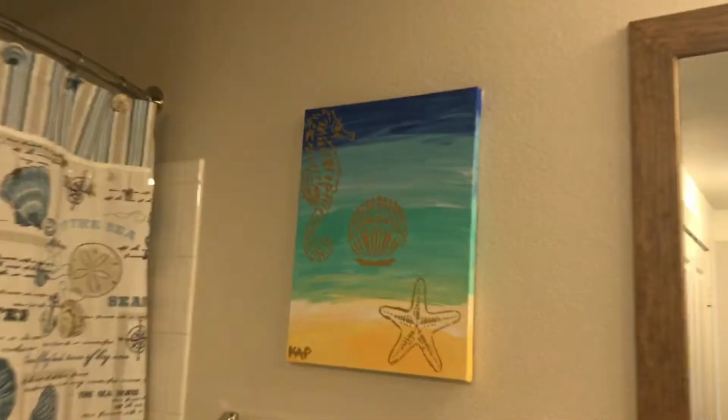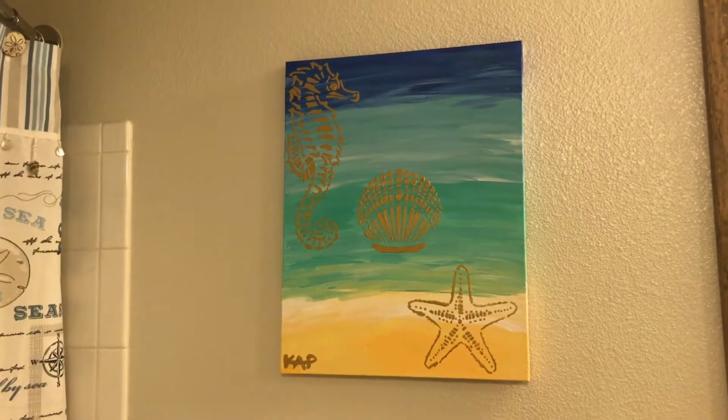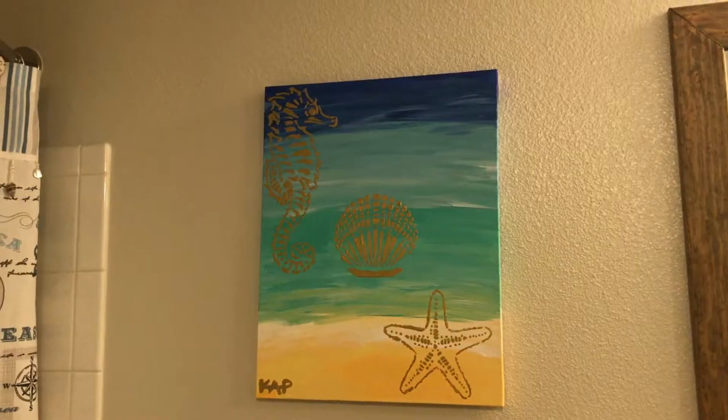Last but not least, my bathroom and my closet. So here's my bathroom. This is what I'm talking about, the coastal theme look. And then of course over here, I painted this painting. If you haven't watched that video of DIY with Wine episode 2, be sure to check that out.